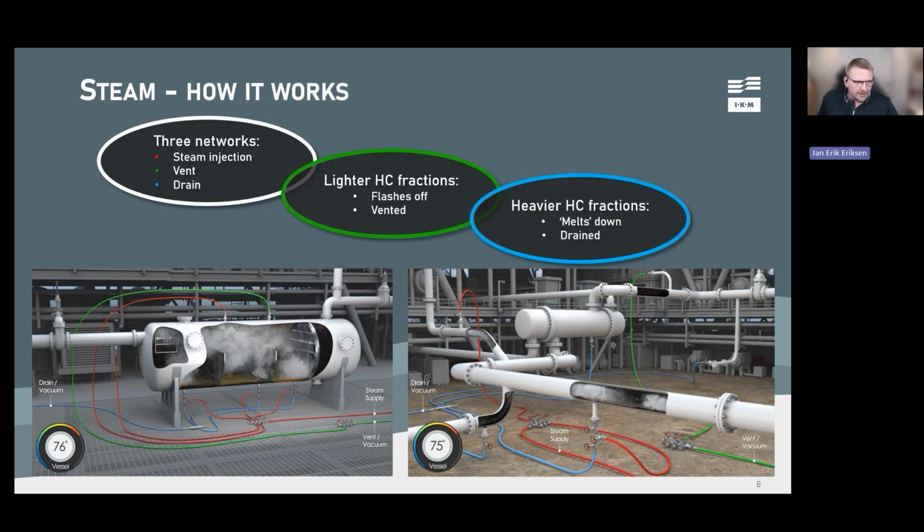For all steam cleaning, either we do a single vessel or we do large segments like we typically do during decommissioning, we need three networks. We need steam injection, we need vent, and we need drain. I'm going to show you some animations soon to see how this works, but the basic principle is that the lighter fractions of hydrocarbons will flash off and we can remove them through the vent, while the heavier fractions melt down and we can drain them out. So the principle here is fairly simple.